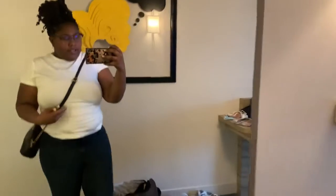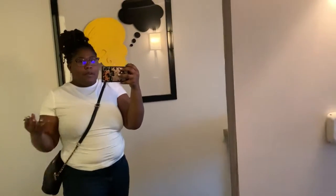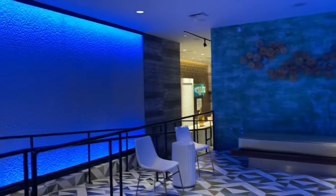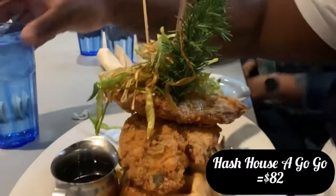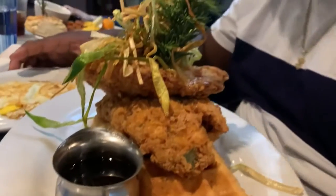Quick fit check. I just wore something basic today with the Crocs, and we're just about to go get breakfast. But before we went to get breakfast, we wanted to stop and check out our hotel spa. It's decorated very nicely in here, but the prices were just outrageous. It was like $140 for a 45-minute facial. I don't want that mess. Anyways. We can share. Yo, look at this.